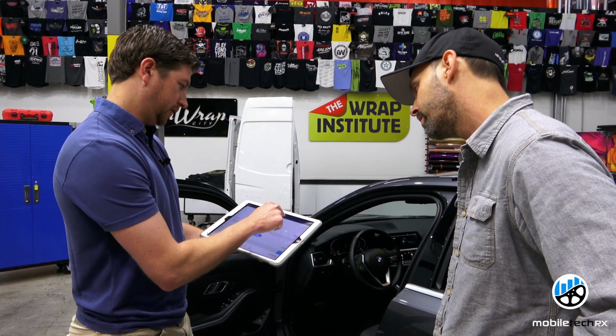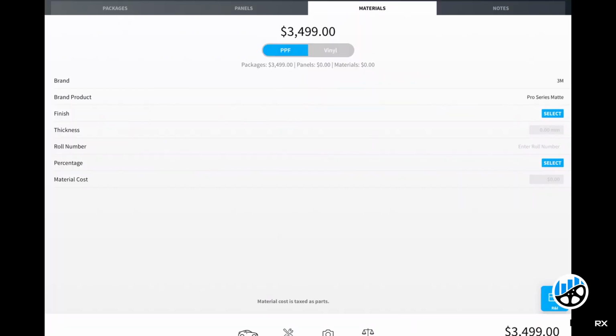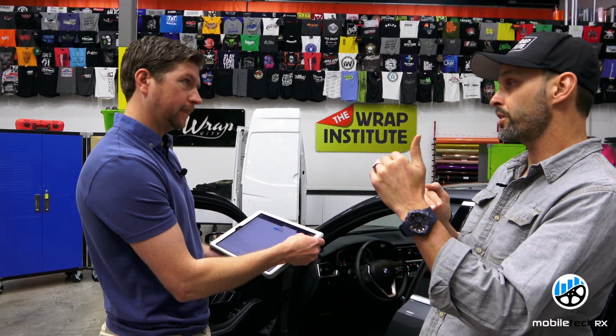And then if you want to attach the brand and the materials you're going to be using, you can go in here in just a couple clicks and have that added. You can even keep track of roll number and thickness and whatever else you may need in case you need to reference this later. And this is all information the client's going to get as well.